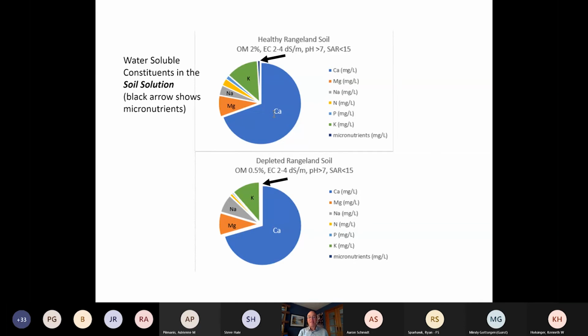So from a NutraFix point of view, we're trying to replace that little tiny wedge, just like when you take a multivitamin in the morning that has iron and manganese and copper and zinc in it, you're trying to replace what you don't get of those minerals from your diet. We're trying to do the same for the soil.